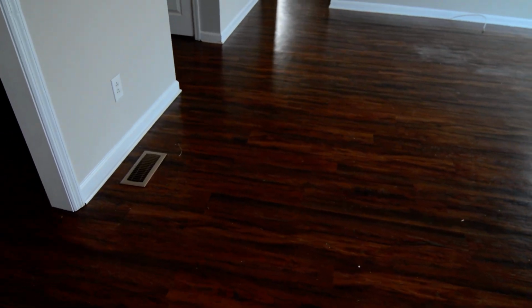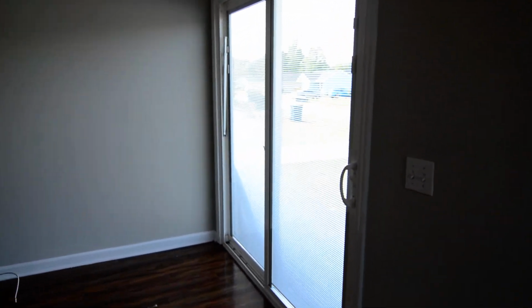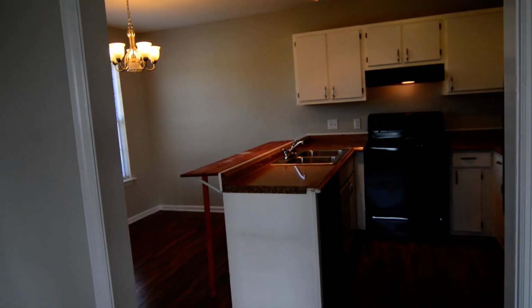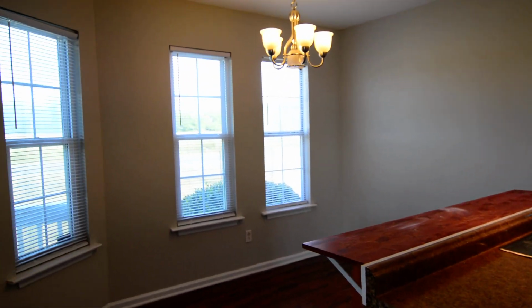And you notice as we come in, we do have laminate hardwood flooring throughout the home. You have a nice sized living room here with vaulted ceilings. There's a ceiling fan as well, and there's also a sliding glass door on this side that does let you out to the outdoor space. It takes you around back to the side where the parking is, and also where the shed is. And you can see the shed in the photos as well.